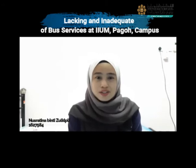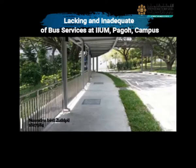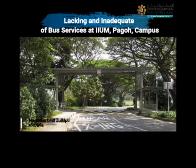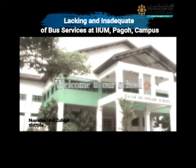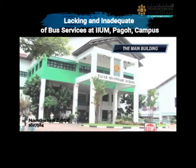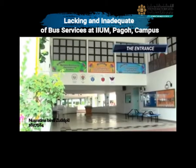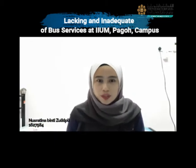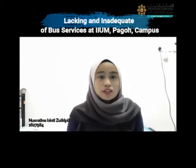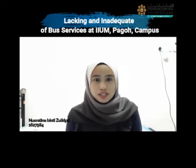Moreover, there is no sheltered walkway from the college to the bus stands. The function of a sheltered walkway is to block the students from the rain and shine, which could make them late going to class as they wait out the rain at the bus stand. This situation also happened at Fajar Secondary School, Singapore, where the students were always getting late to school and soaking wet because there were no sheltered walkways. Taking this matter seriously, the Land Transport Authority (LTA) of Singapore has built sheltered walkways leading to the school gate to overcome those latecomers. So in my opinion, IIUM should take a look at this matter and take Fajar Secondary School Singapore as the benchmark to enhance the transport facilities at IIUM.